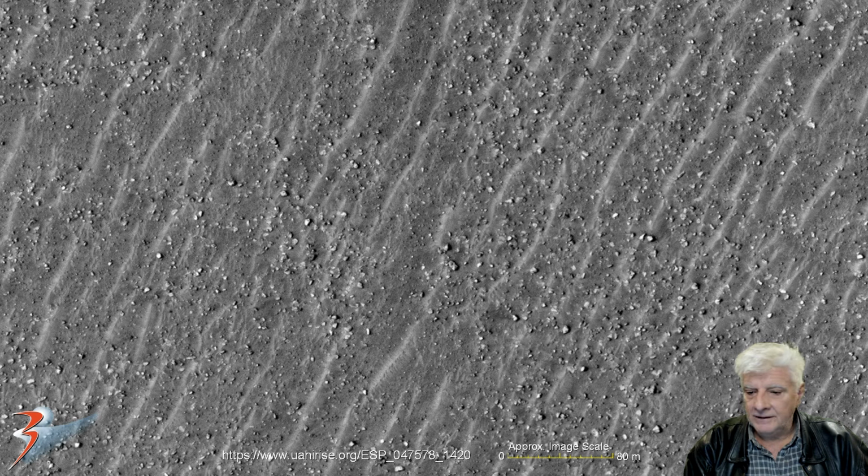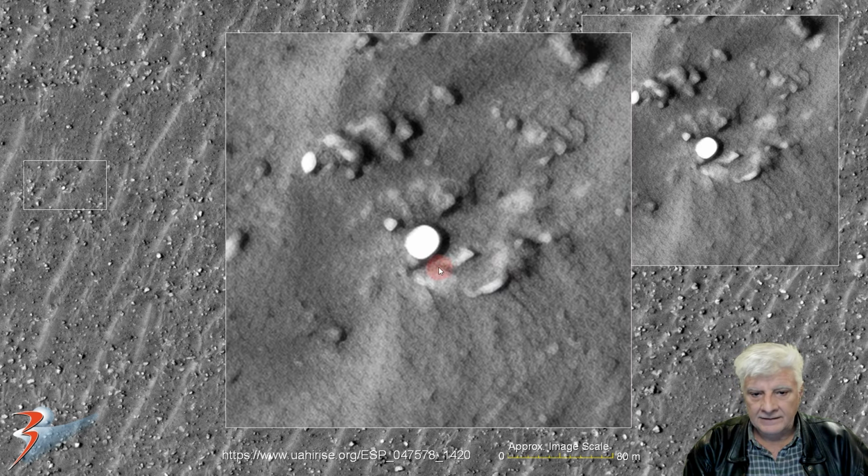Right, let's zoom in on the item over there to the left. And that there's about 5 meters in diameter, folks. Check. Very bright, almost perfect circular disc.